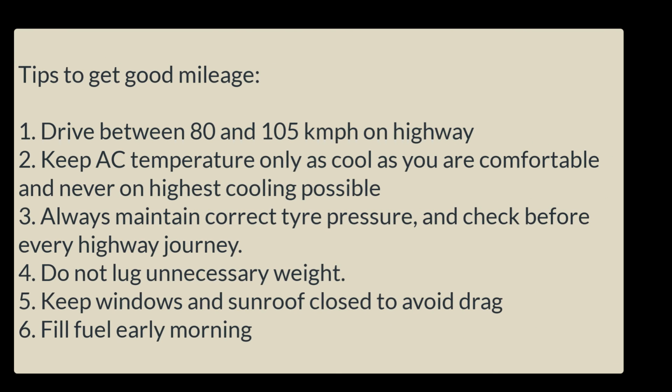Now let's take a look at the best practices I follow in order to get the best mileage out of my car. I usually drive between 80 and 105 kilometers per hour on the highway. I don't exceed that as a general rule. I keep the AC temperature only as cool as I am comfortable with, and I never keep it on the highest cooling possible unless it's in May or the peak summers. I always maintain the correct tire pressure, which is 32 psi for my car, XM diesel, and I always check the tire pressures before every highway journey as a rule.